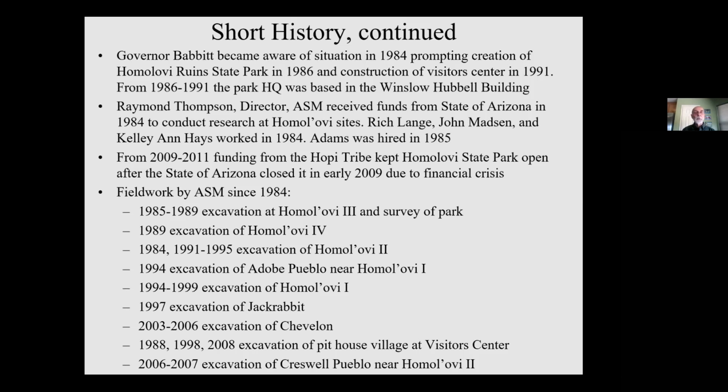And from 86 to 91, the park headquarters was in the old Winslow Hubbell building west of Main Street. And the current visitor center at the state park was built in 1991. Part of the renewed interest in the Homol'ovi area was the development of a proposal by Ray Thompson, who was the director of the State Museum at the U of A, and asked for funding from the legislature to create a research program at Homol'ovi. He was successful in getting this, and partly that was from the field work that had been done in the early 80s, proving that there were still areas worthy of research.